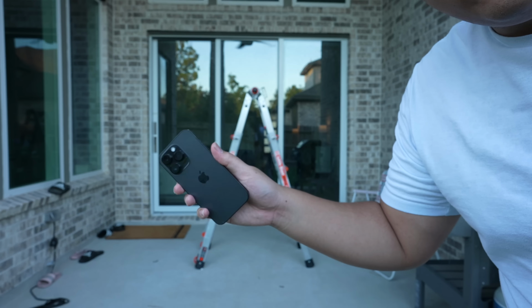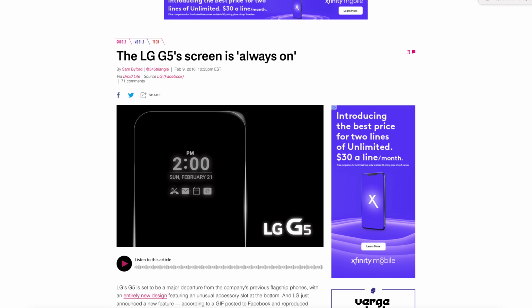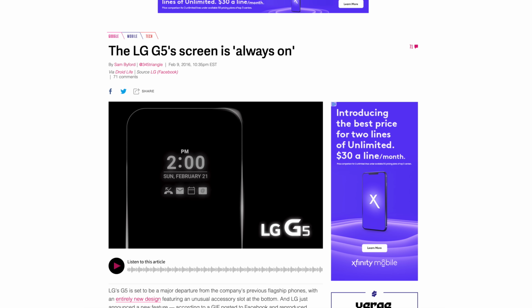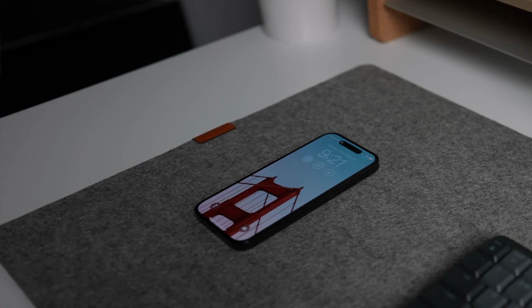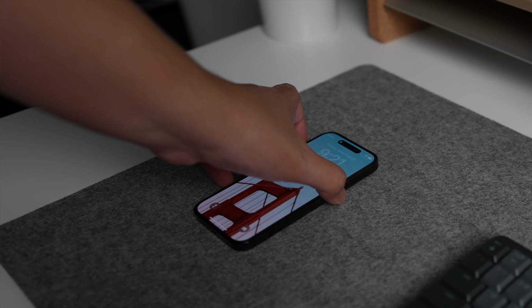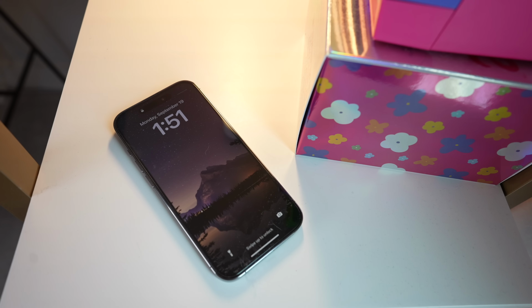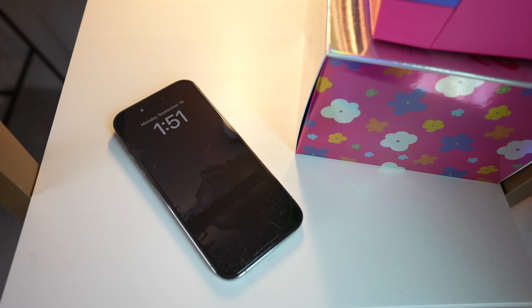Then there's the always-on display. This is a feature Android devices have had forever. The earliest I can remember off the top of my head is the LG G5. That phone had this feature. On the iPhone 14 Pro and 14 Pro Max, when you lock the phone with the side button, the screen dims and refreshes at 1 Hz, meaning it slows down dramatically. But in this case, it doesn't matter because you're not using it.